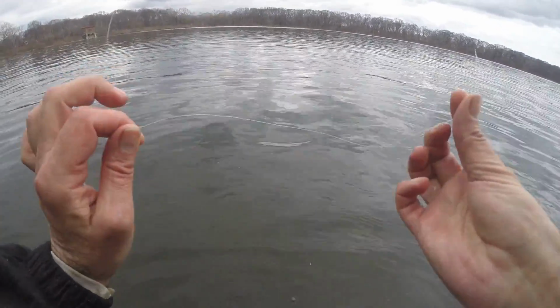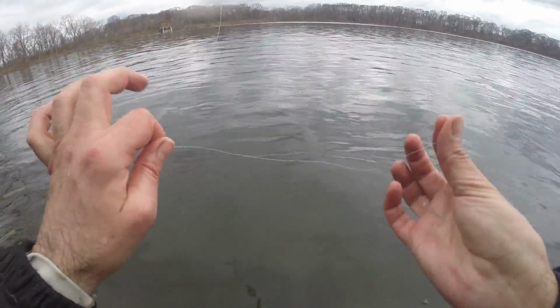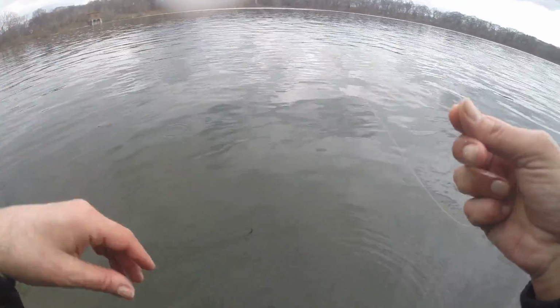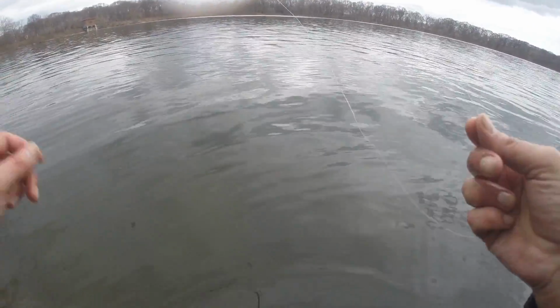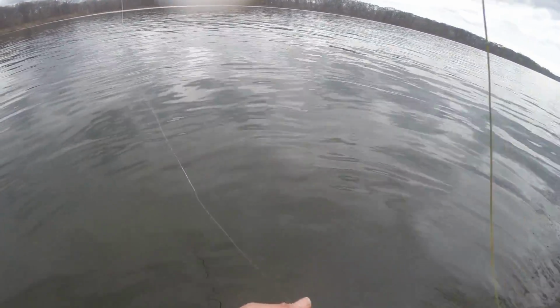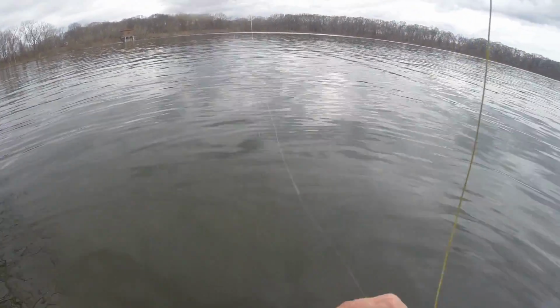This is 10 pound. I just got him in. If I wanted him, I had him, but he ran off with my fly. He'll be okay. It'll corrode in his mouth. I made two today, so I'm going to throw on another.